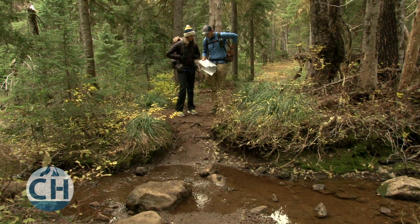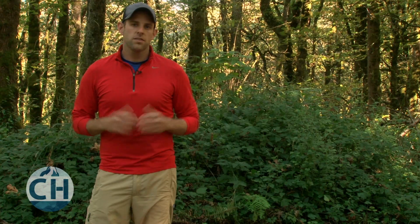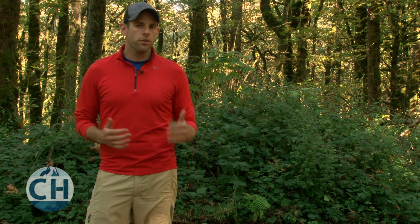Have a general plan for where you'd like to camp, but make sure to leave room for flexibility. Sometimes you'll get to a spot where you plan to camp, but you feel like going farther. Other times the weather might be bad and you feel like stopping early. Either way, being flexible is an important part of any successful backpacking trip.